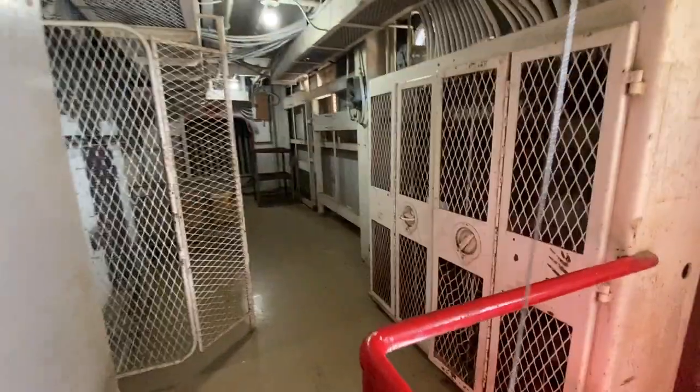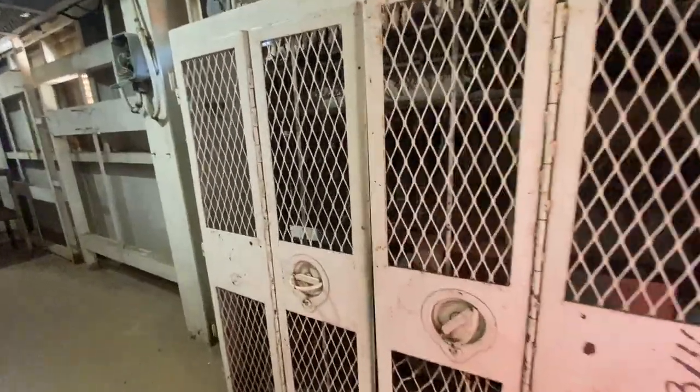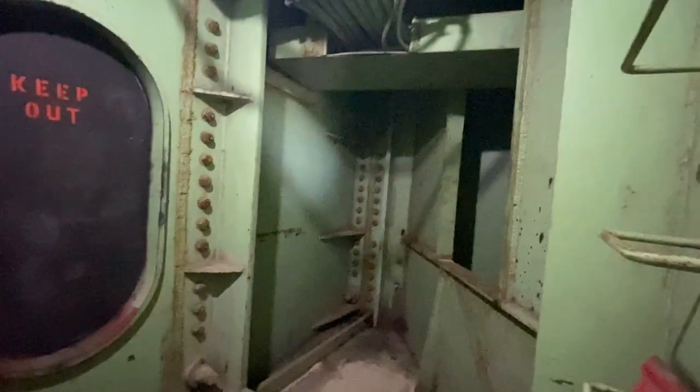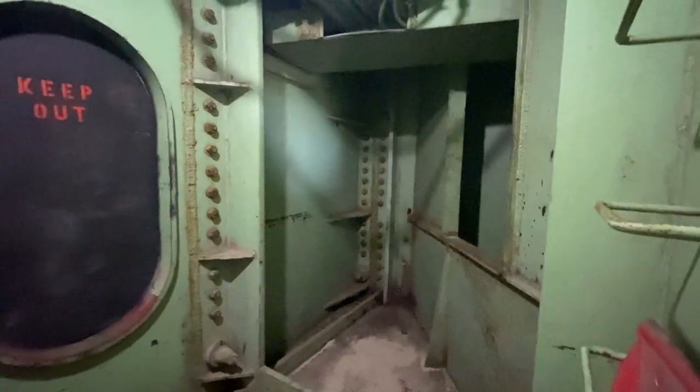We can go this way though. Like they have, what's inside this thing? More fuses. And there's another room in here. Wow. It says keep out. There's a little area that goes back that way. So scary.